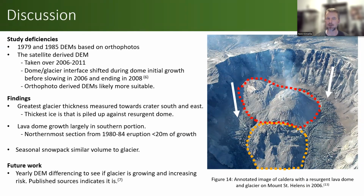The satellite-derived DEM was taken over 2006 to 2011, as I said, and I thought this was initially going to be a big problem, but upon review of the literature, the dome growth and the glacier dome interface, which shifted quite a lot in 2004 and 2005, had largely finished by 2006. And so over the time that the DEM was actually taken, this is probably no longer going to be moving around as much, meaning that the data is probably quite good. Nevertheless, orthophotos are probably better overall for this kind of analysis.